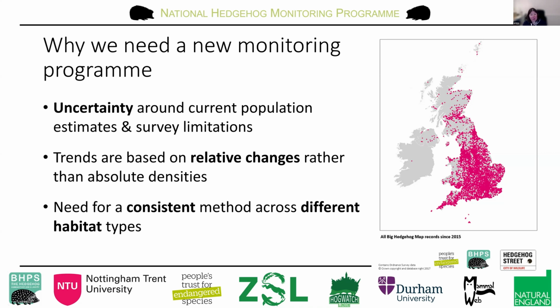The other thing to say is that these are distributions, these are presences, and actually the gold standard for monitoring is around abundances, so numbers of individuals. And that's really important because if we just know a species is present and then it's not, we don't have any kind of warning there. Whereas if we know numbers, we can say, okay, we've got 50 hedgehogs in this area in year 1, we've got 30 in year 5, we've got 1 in year 10. That gives us that warning sign that actually hedgehogs are declining and they are in trouble. So we need to put in conservation measures.